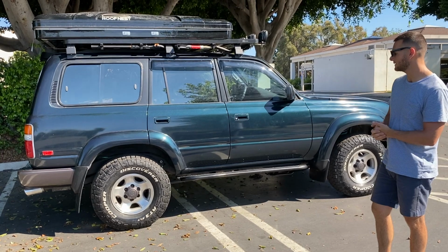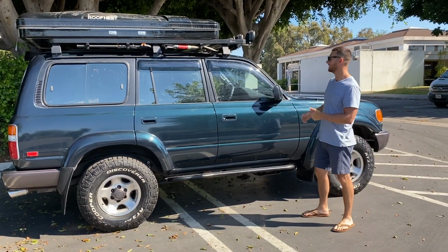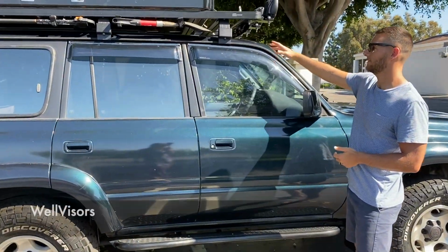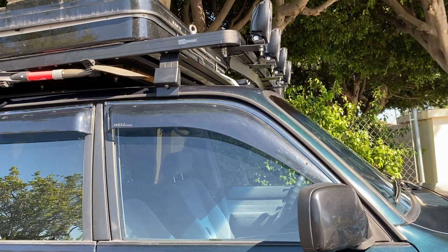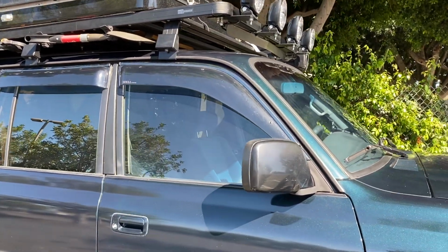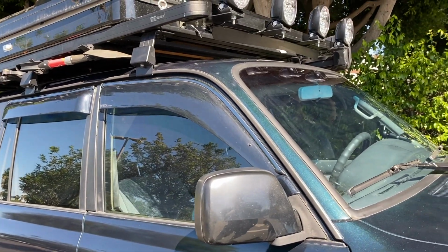So those were great. And more recently, I've added just subtle styling things that also have some practical functions, like these bubbled visors along the windows, and so that really helps if you've got a window down. You're not going to get that buffeting noise of the wind. And I like the JDM look. A lot of the JDM Land Cruisers have these, and I think it looks super cool. So that was both style and function.